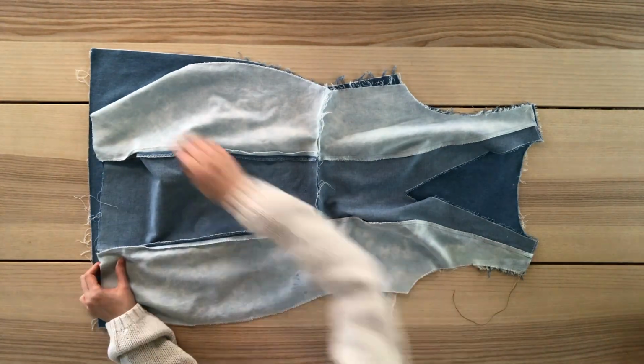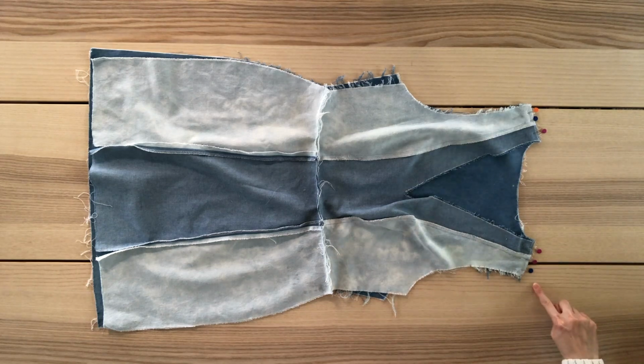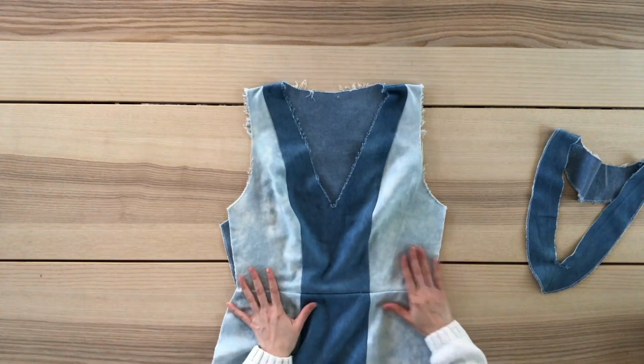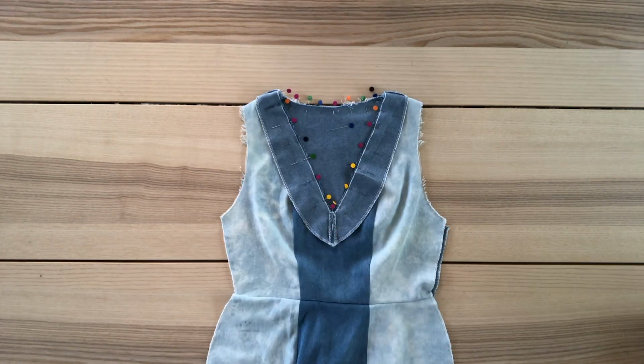Place the front piece right sides facing and pin and sew along the shoulder seams. I've sewn the shoulder seams together, and now I'm going to add the facing. Place the two pieces right sides facing and pin to secure. Sew around the entire neckline with a straight stitch.